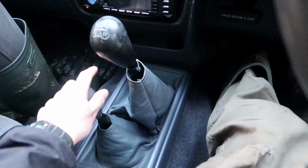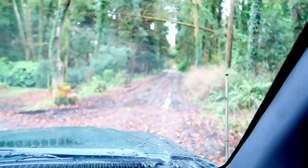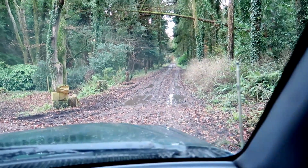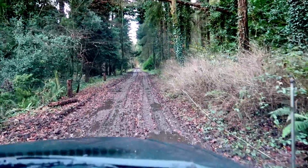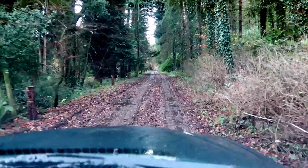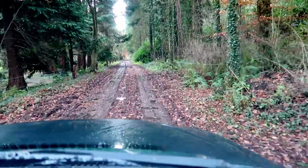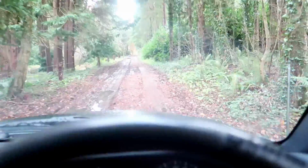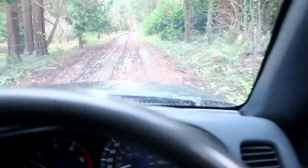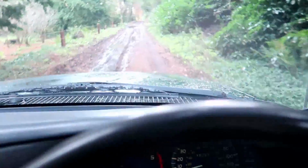First of all, we need to make sure we're not gonna get stuck. So put it in a 4-wheel drive. And there's no way we're gonna get stuck over there. Nice ride on the muddy lane. That's why we got that track. That track is built for stuff like this.